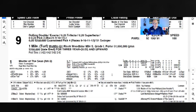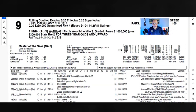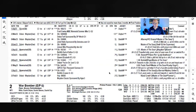The one is Master of the Seas. I think is going to be the favorite. Won overseas at Ascot and been off for 2 months, but does have the poor post position, so it is going to be interesting. But Charlie Appleby, 54% shipping to the U.S. That is really good. So you can't deny that horse is definitely going to be amongst your top couple.